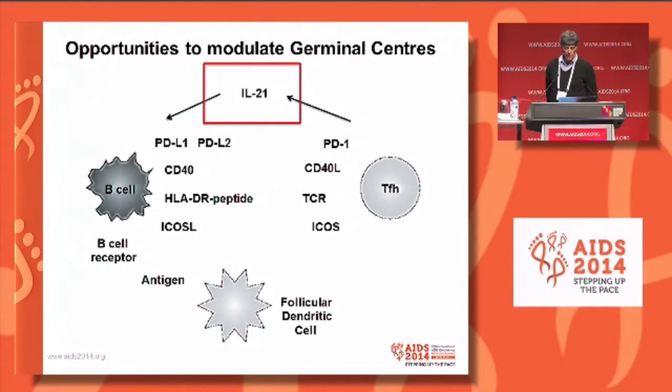That's already been extensively trialled in humans because it has another effect, and that is to boost CD8 and NK cell activity in cancer patients. So there's one published report and there's another report from this meeting that IL-21 can be given to SIV-infected macaques and it boosts CD8 responses. And in the first published report, it was shown that the anti-SIV antibody titers were boosted by the IL-21 treatment.